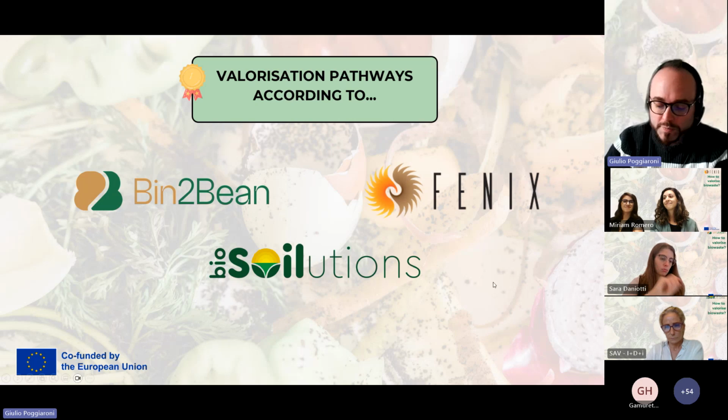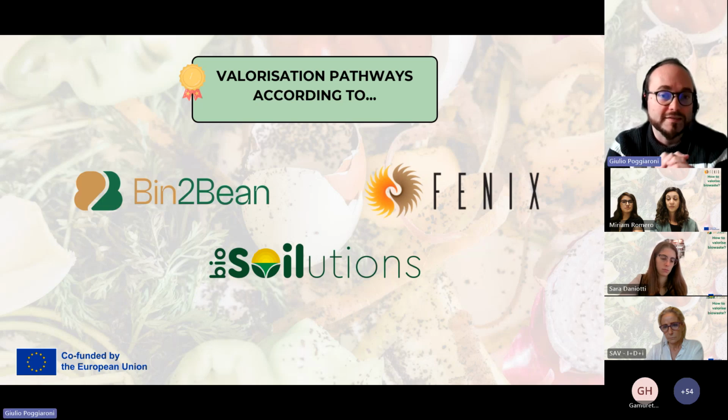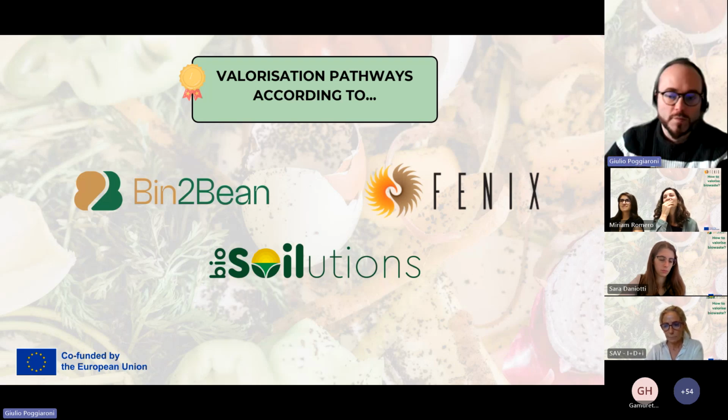Just to remember, this is very important because the directive I was mentioning before has mandated that by the end of last year, European member states have to implement the separate collection of biowaste. So it's a mandatory thing now in Europe. Of course, we know that directives take time to be transposed into national legislation, but it is a reality now.